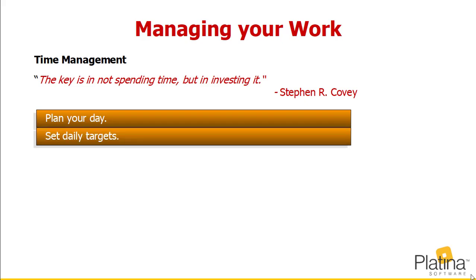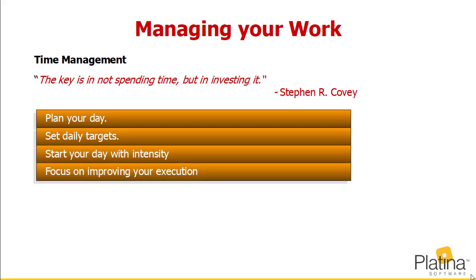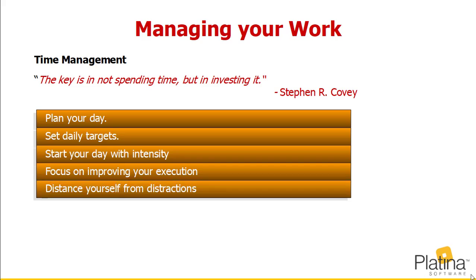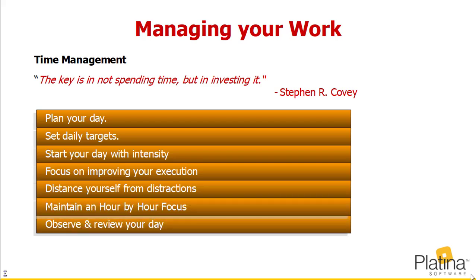Start your day with a positive attitude and intensity. Focus on improving yourself with each passing day. Distance yourself from a distraction that might hinder your productivity. Maintain an hour-by-hour focus for best results. In the end, observe and review your day to get a status of your work.